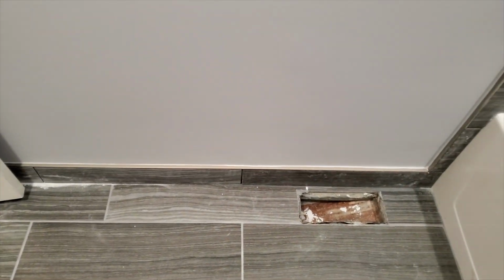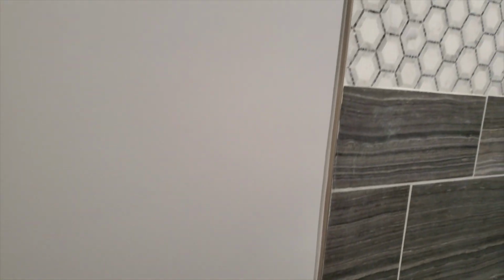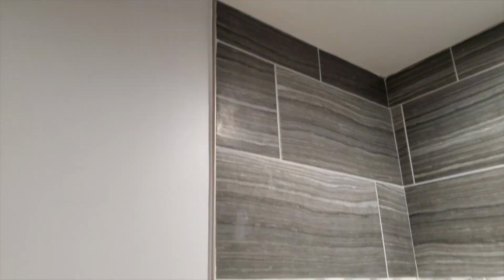See our baseboards on this side. It's a nice up close look. Now we go through and we caulk all of that completely solid. Wall to tile transition will be caulked in nicely.